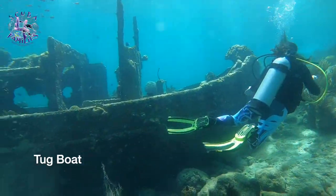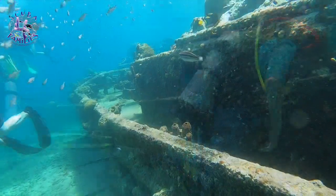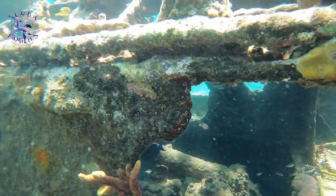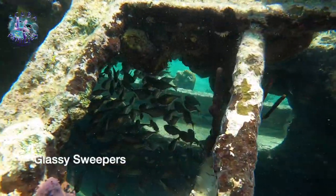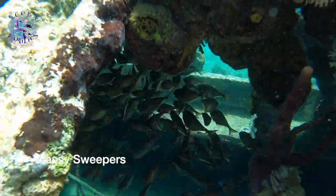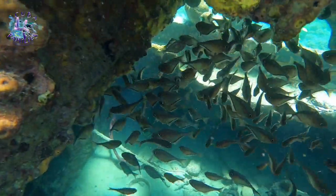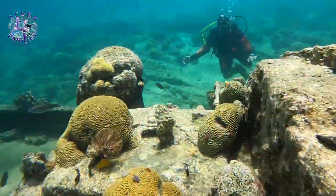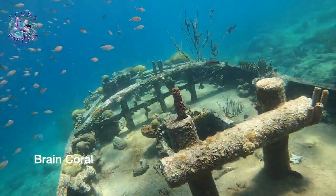The small tugboat lies at a depth of just 5 meters. The wreck, which sank many years ago, is covered with beautiful coral. Inside the tugboat were a school of glassy sweepers. I do love these fish. You normally spot them in caves, and also just dark places generally. Lots of brain coral on the tugboat.